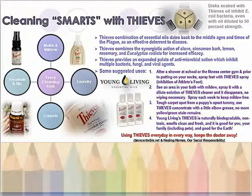You can actually use the Thieves Cleaner for cleaning just about anything. I use it to wash my laundry. I use it to wash the dishes in the dishwasher. I make my own spray bottles, fill them up with the Thieves Cleaner and water. I spray my kitchen. I disinfect my kitchen. I disinfect my floors. Every surface in my home is cleaned with the Thieves Cleaner.